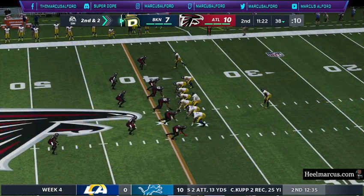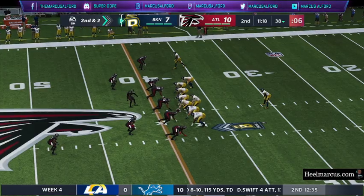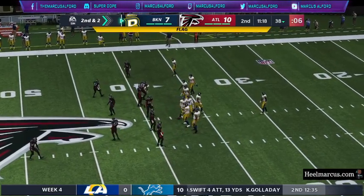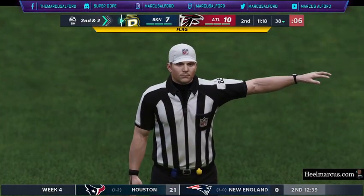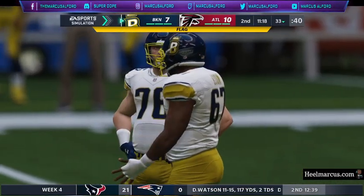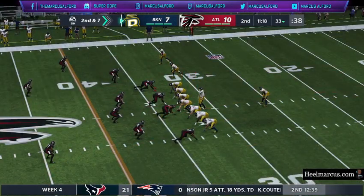Facing a 2nd and 2 after that last catch, good for 8 yards. And now whistles here and a flag down. Looked like someone got going a little early. Offense. Now they nabbed the rookie there for the 5-yard penalty. So much going through his head. You know it just has to be, right?